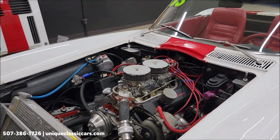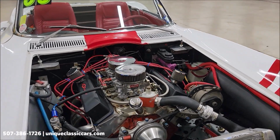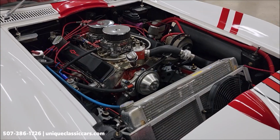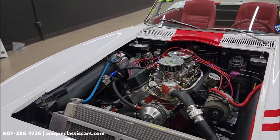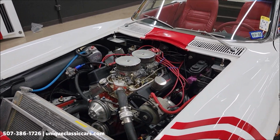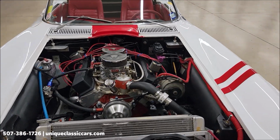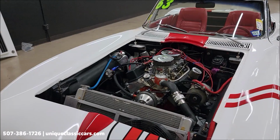Hooker headers, like I said, dual carb setup, Edelbrock 4 barrels, MSD ignition, looks like a Griffin aluminum radiator. You can tell that baby's got a cam in it. And you'll be able to see the engine bay from every angle in the still pictures. Check it out. How fun would this be?